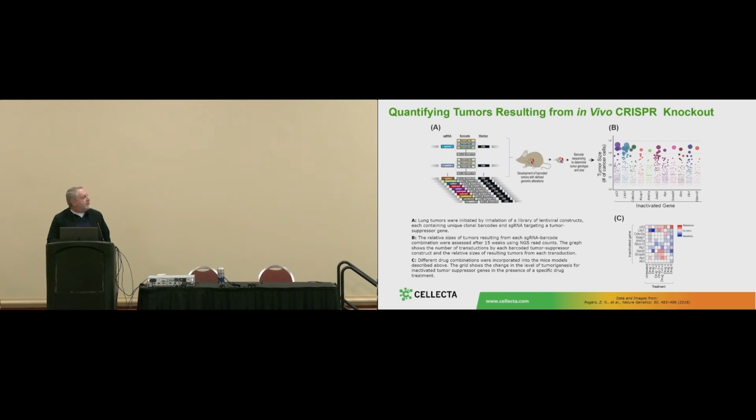The lungs can be isolated, you can do next generation sequencing, and basically looking at the number of barcodes for a particular sgRNA, you can see how many cells roughly are infected in the lungs in those animals. And then the number of counts that you get for a specific sgRNA barcode population will tell you the size of the tumor that was formed. And so you can then do a profile and see the size of the tumor that was formed with each one of these knockouts versus the number of infections, basically how tumorigenic they are. And then, of course, they went and treated with different drugs and see how that affects this profiling.